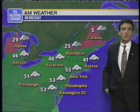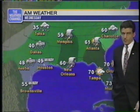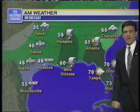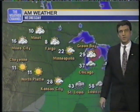It looks like a wet or foggy commute here in the northeast back into Detroit. Rainy, foggy, stormy, that's the story all throughout the southeast, with some sunshine to start off in Orlando and Tampa and Miami, and a chance of some afternoon thunder showers there. Then we work into some colder air, 22 degrees your wake-up temperature in Minneapolis, 37 and drizzly in Chicago.